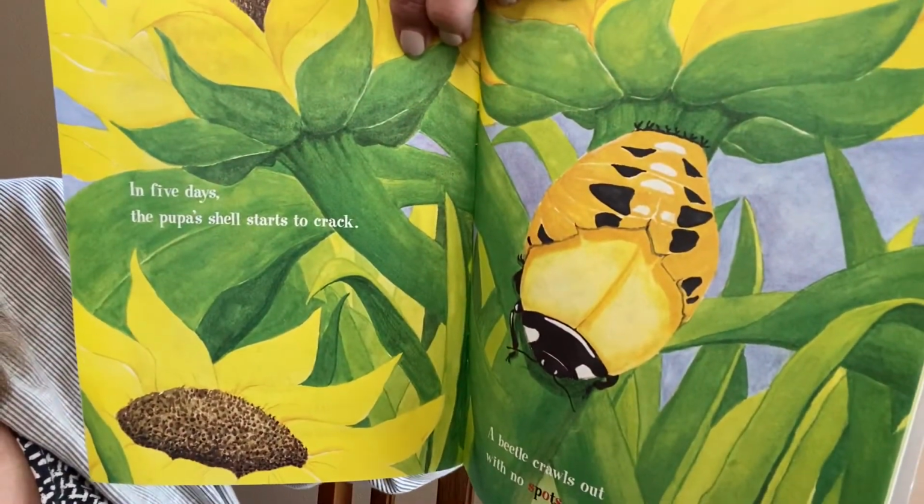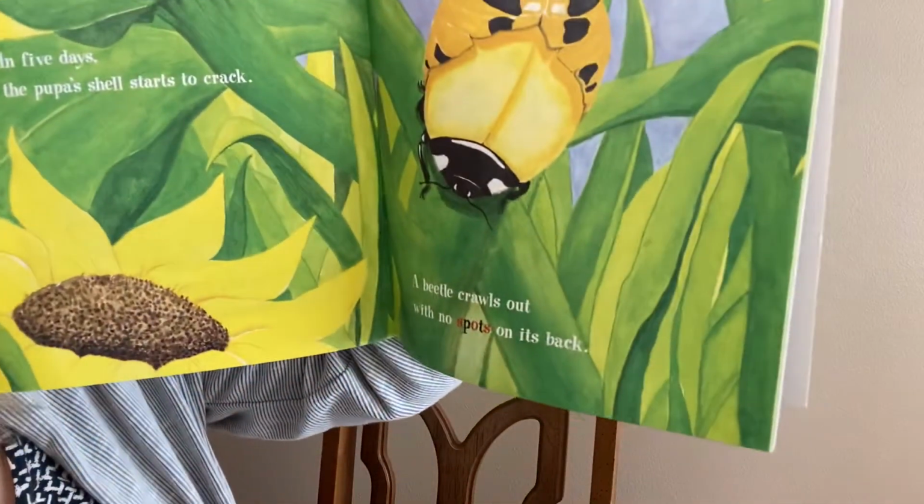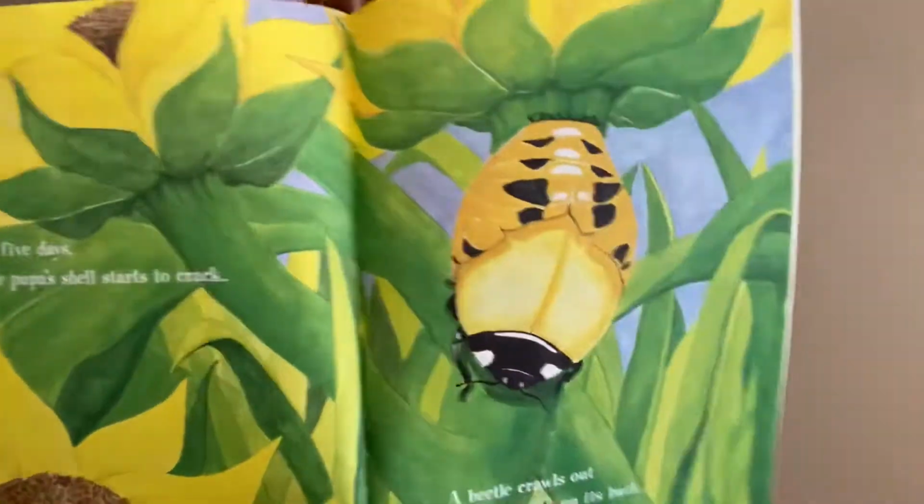In 5 days, the pupa's shell starts to crack. A beetle crawls out with no spots on its back.